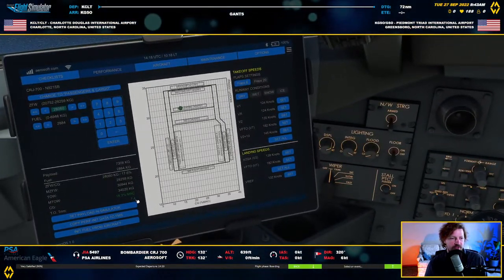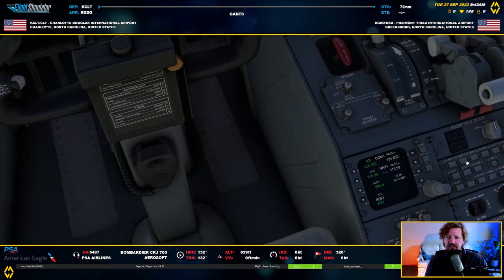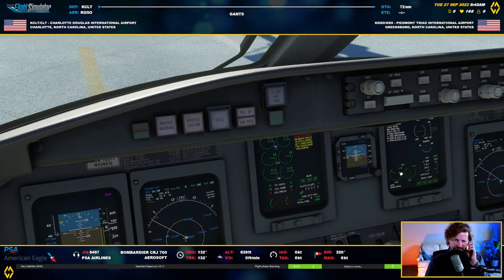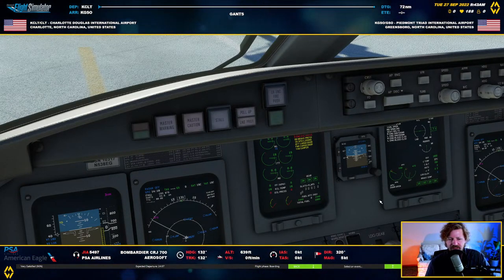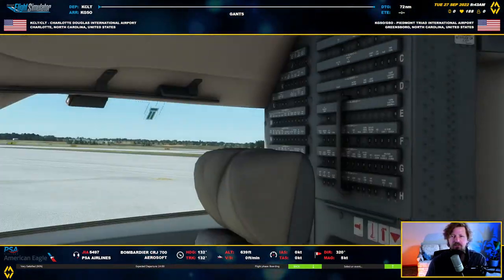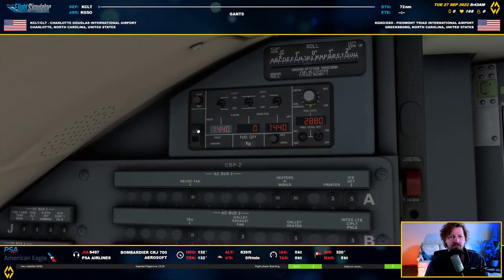Let's get the trim in. Trim is 7.4. Go to the status page. Flight adjustment. There. Oh, there's the APU. It's on the status page. There it is. Okay, passenger signs are on. Fuel pumps are on. Just waiting for that. Waiting for the cargo to get loaded.